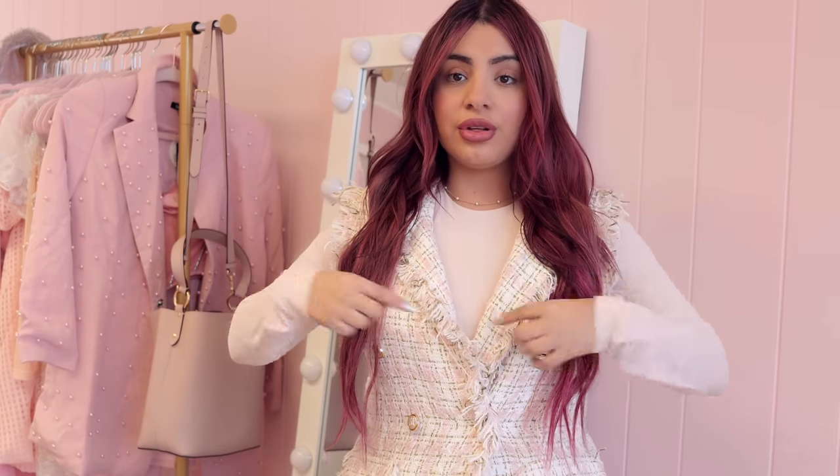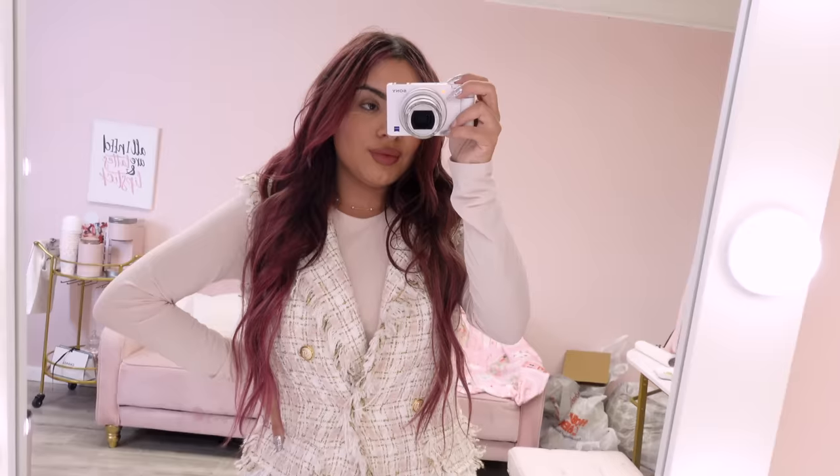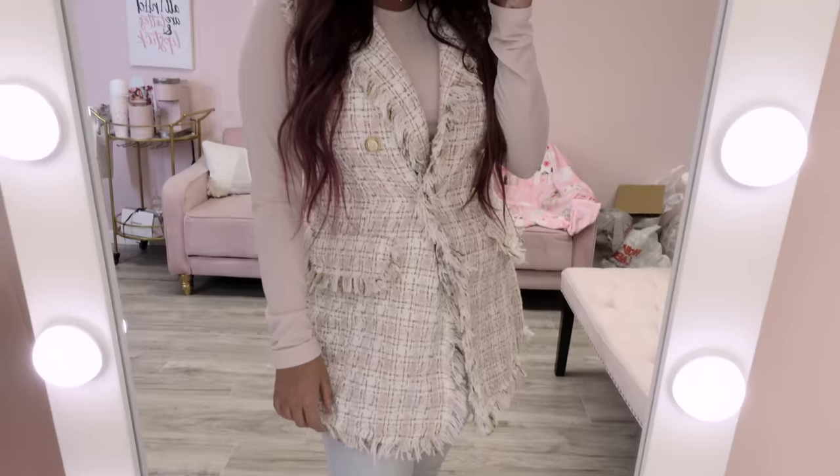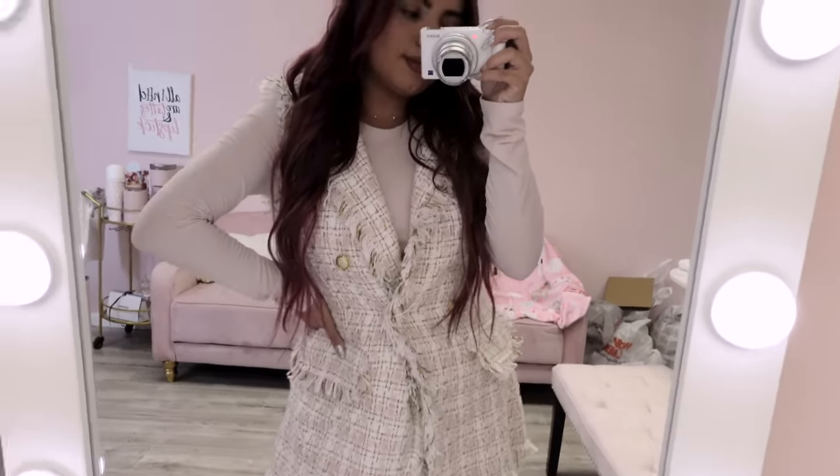I'm going to start with the outfit I'm wearing. The tweed vest is actually from Shein, so I'm going to link this down below if you're interested. It's pretty long, so you could technically wear it as a dress, but I'm wearing it with some jeans. I will overlay a clip of my outfit here so you can see what it looks like. I got a lot of compliments on my outfit today, so I hope you like it, and I will link the vest down below.